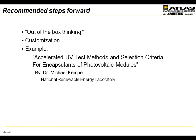To do that, yes, you have to utilize standards, but as I mentioned before, and as you probably already know, the development of consensus standards takes a very long time. While you are waiting for the development of these standards, you may have to do things on your own, and you may have to employ some out-of-the-box thinking. You may have to do some customization. By customization, I'll give you an example of that.